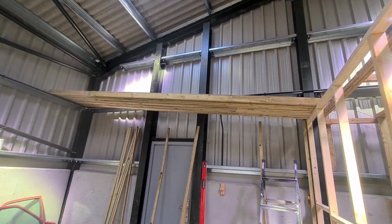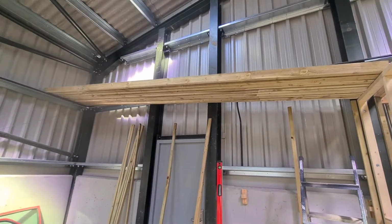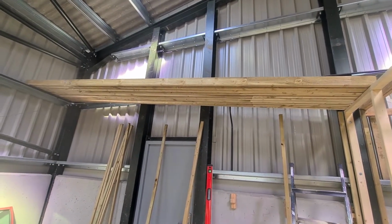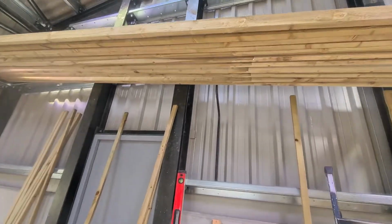So, I finally got all these finished. Believe it or not, it actually took most of the day. Not because they were complicated to do, but because I ended up having to do a load of stuff for the farmer. So, yeah, they're all done.